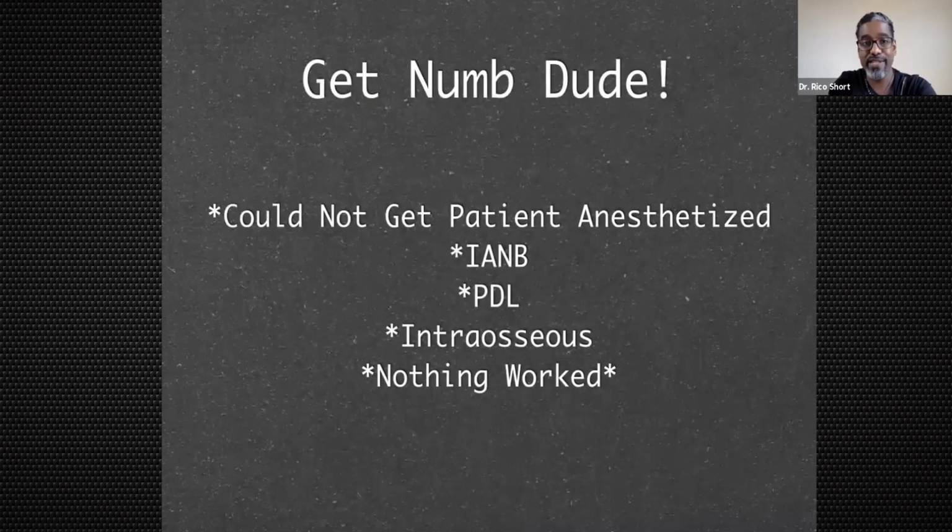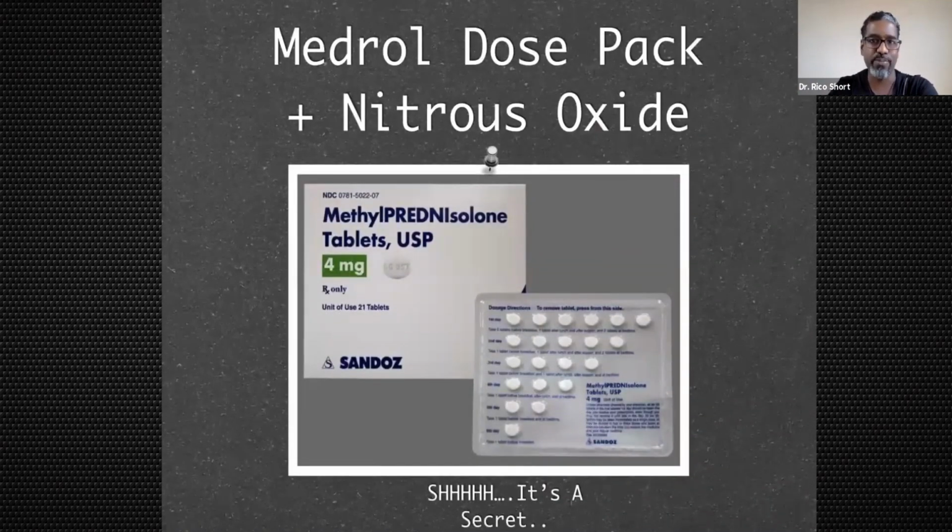So I could not get this dude numb. I mean, I did everything. I did inferior alveolar nerve block. I did PDL, intraosseous, stable. Nothing worked. So I'm going to give you guys a little secret here. Put this in the back pocket. All right. I'm going to tell you guys one of my top secrets, just because you spent an afternoon with me on a Friday. The Medrol dose pack plus nitrous oxide. So if you're not familiar with the Medrol dose pack, it's basically like a mild steroid, 4 milligrams. And I tell the patients with the hot tooth, I say, hey, I want you to take this. They take 6 pills as a loading dose immediately and then follow the instructions on the packet.